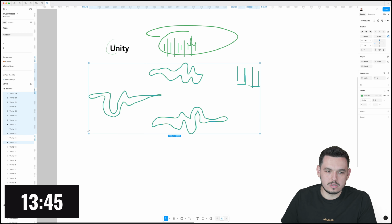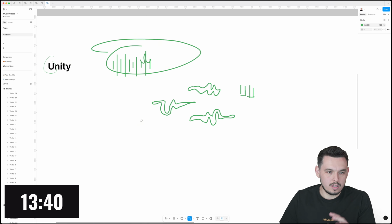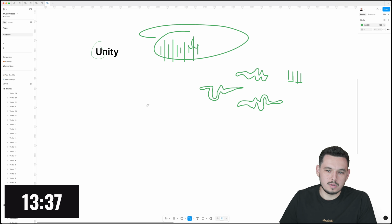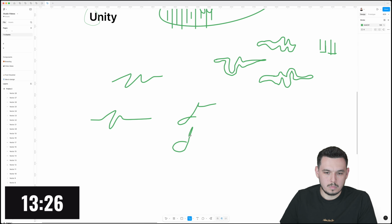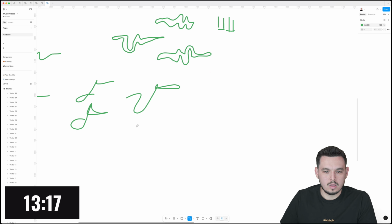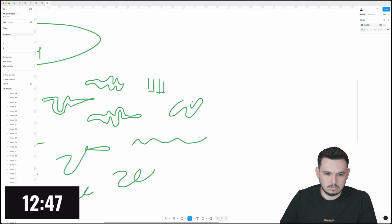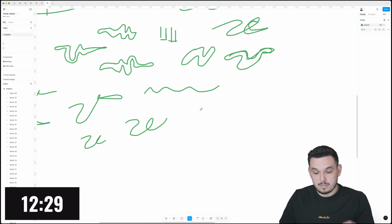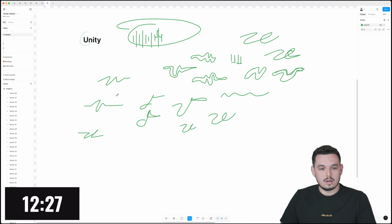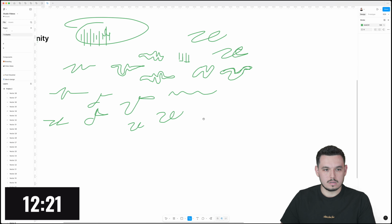Now what you're seeing here is just on the fly, very limited by time. Usually I would spend a bunch of time writing out words, descriptions, names, ideas, but here we don't have that luxury. So let's just keep drawing. I'm gonna spend 5 minutes brainstorming these concepts and then I'll start actually building things out. And we are at the 12-minute mark, so gotta come up with something quick.